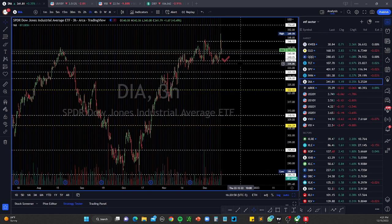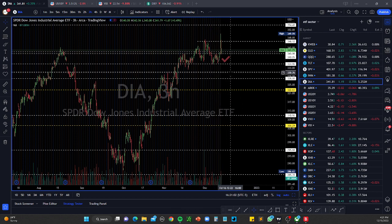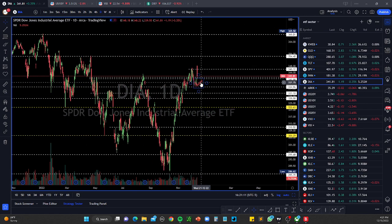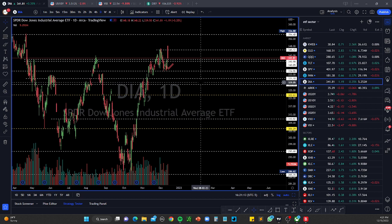If we get a break below this level at 334, right about here, we could get a nice move to the downside at 330. Okay, so we'll see what happens with the Dow. So far, it is trying to go up back to the bullish category, but it's unable to do so like the rest of the market. And we'll see how participation holds up, and we'll see if big money starts flowing back in.